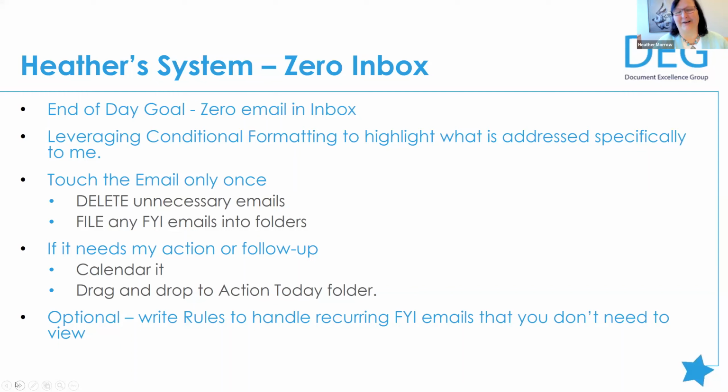Unfortunately, there's some, like recordings I need to go back and watch, so my action today folder is not at zero, but I do work towards it being closer to around 100 on a weekly basis. So similar to Kelly, I'm going back and double checking that I haven't missed anything. But the calendar, it really saves me. I put that stuff on my calendar and then it reminds me, and I don't have to keep track of that email.